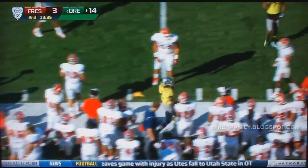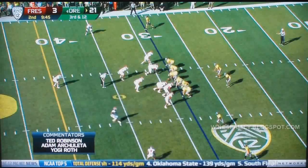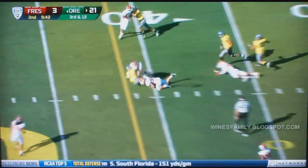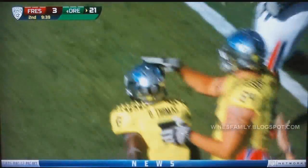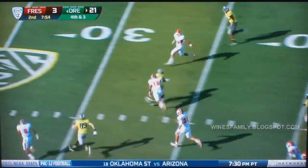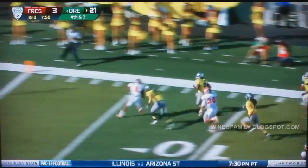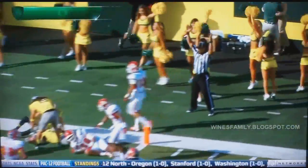There's a flag getting it into the hands of Thomas, and that may be a mask. And look at that burst for a first down. DeAnthony Thomas. Elusiveness. Well, like they don't have to punt. And they may score. Thomas gets down the sideline. DeAnthony Thomas on fourth down.